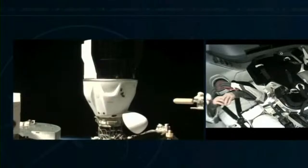As mentioned earlier, Williams and Wilmore, not strangers to the Dragon Freedom. They have practiced suit-up procedures over the course of the past few months and took a ride aboard Freedom for a few minutes back on November 3rd when the spacecraft undocked from the forward port of the Harmony module and relocated to the zenith or space-facing port of the Harmony module. Slightly longer trip for Williams and Wilmore today, a 17-hour journey that will take them to a splashdown off the coast of Florida on Tuesday afternoon at 4:57 p.m. Central Time, 5:57 p.m. Eastern Time.